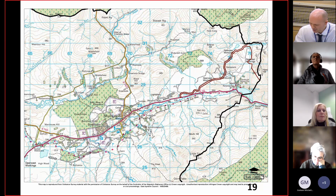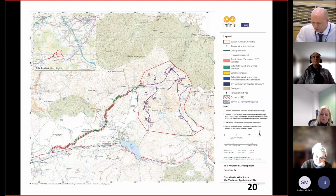Scottish ministers originally granted consent for Gallowhistle Wind Farm Section 36 application in August 2012, which was subsequently varied in May 2015 to vary the blade lengths of the turbines and increase the overall generating capacity of the wind farm to 66 megawatts, amongst other changes to ancillary infrastructure. The consented layout is shown in the slide on the screen and includes 22 turbines with a maximum blade tip height of 122 metres. The wind farm was subsequently constructed and became operational in March 2017.